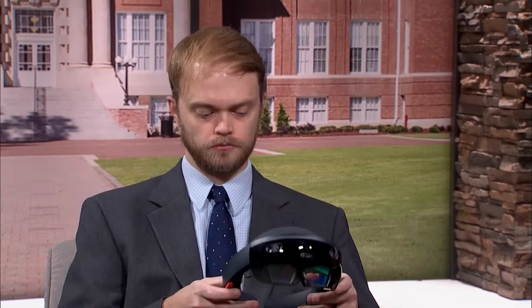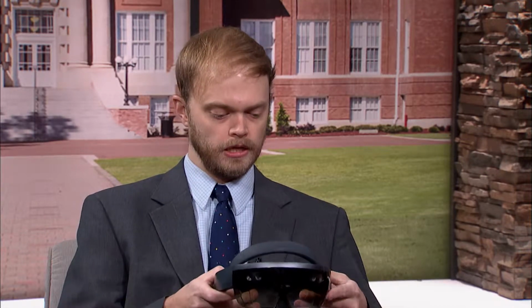We've had people come in and just play it. This is a self-contained computer, so you can take this anywhere. As long as you have internet access, you can connect to it. It's basically like a Windows computer inside there. So it's really cool, and you use your hands to do everything. So if you do like this, you can select or go to a menu setting. It's really cool, and it's just getting started.